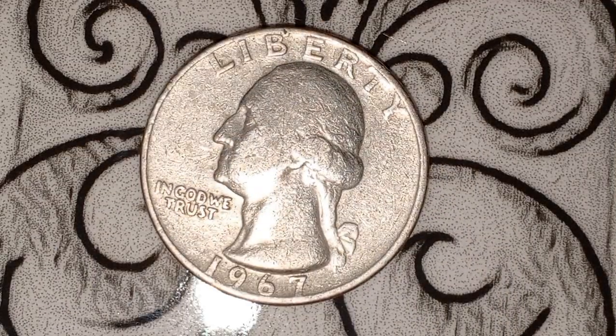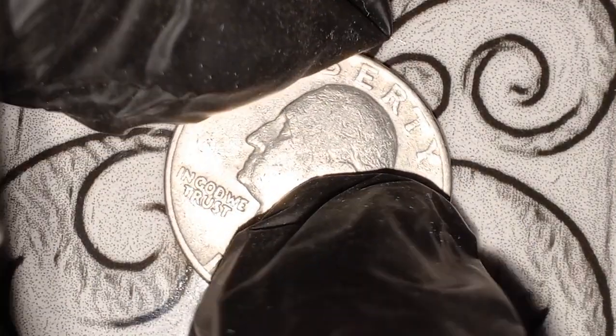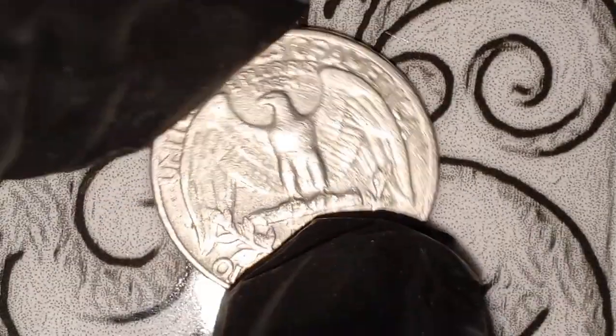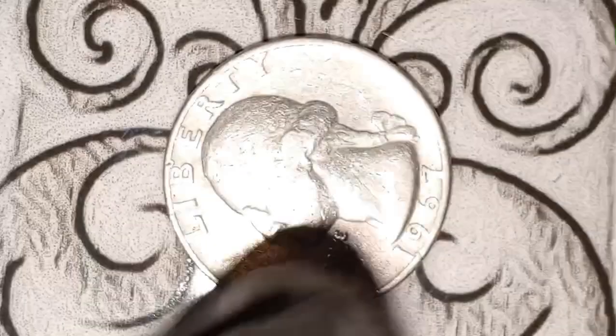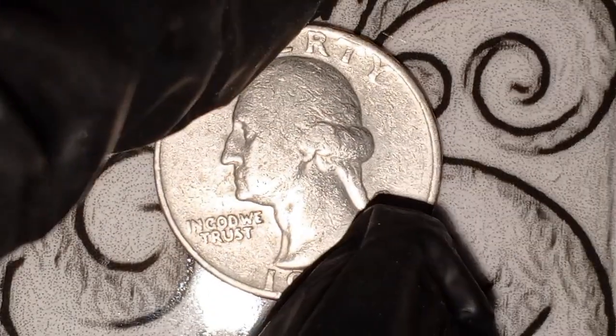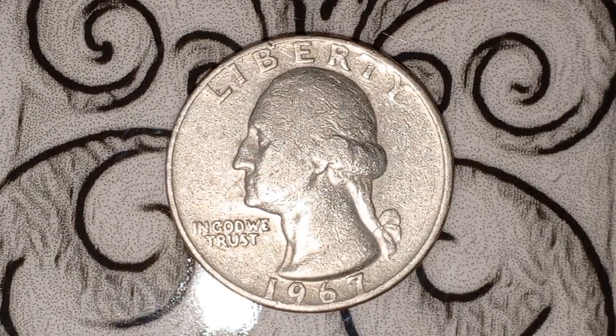But don't let the typical appearance of the 1967 Washington quarter fool you. It's not just any ordinary coin. Some of those quarters have rare errors and varieties that have made them incredibly sought after by numismatists and collectors. In this video, we're going to explore why the 1967 Washington quarter could be worth far more than its 25-cent face value. $3 million rarest coins.